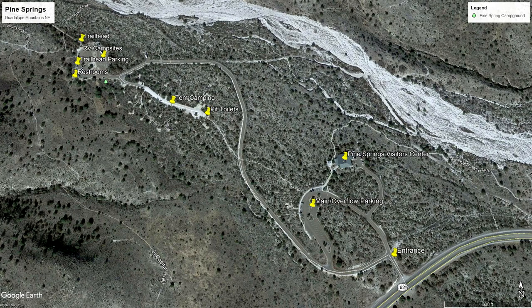Other than that, there is parking at Pine Springs Visitor Center. There's a pretty big parking lot there. But like I said, it does fill up at some times, and they will turn you away. If you go during the week, I wouldn't be too concerned. Or if you show up in mid to late afternoon, you have a better shot at getting a parking spot. Never thought I'd have to be given a warning about getting a parking spot at Guadalupe Mountains National Park, but that's the situation here in 2021 anyway.